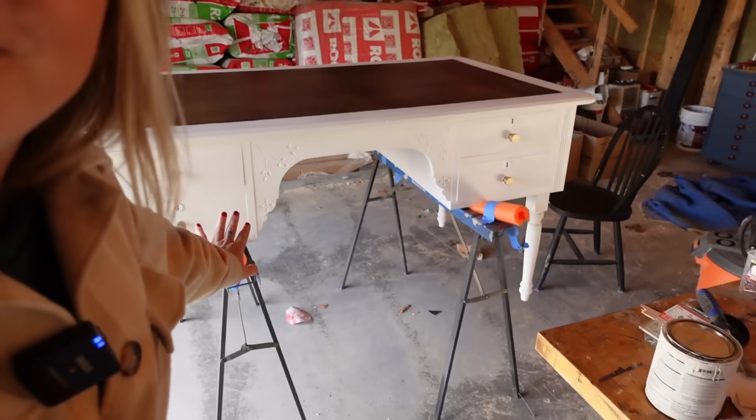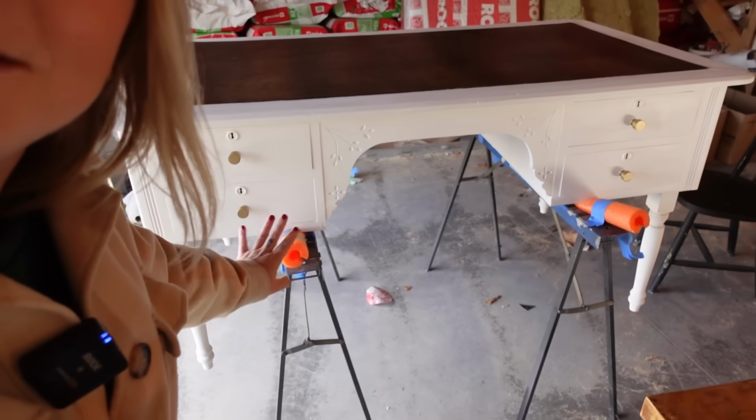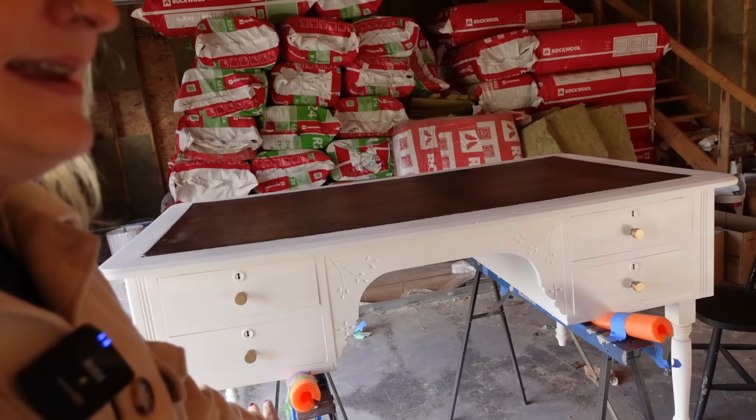I have it up on here because I've just been repainting the whole thing. I had to repaint the legs, which came in pine. Now I just need to add a finish to it. But the fix has been made. It was a whole friggin' thing and required a lot of surgery, but I was able to get it to where I needed it to be.